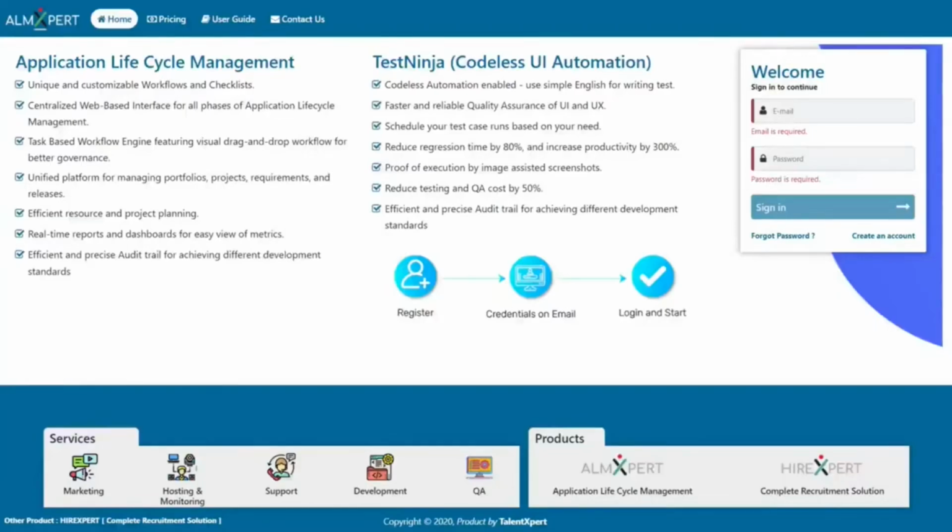Most of the features of TestNinja are also available in the web application, so that you can access your testing application from any device, and control all testing processes from anywhere. This way, with our web portal, you can satisfy your testing needs anytime, anywhere.